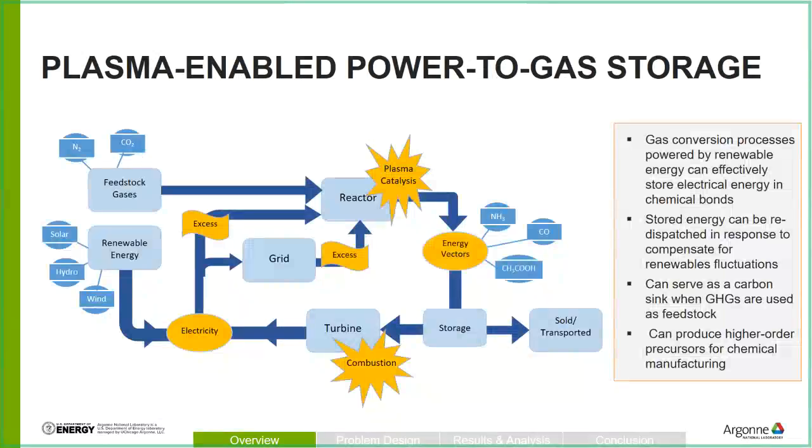So when there is more generation than needed, we can redirect the excess electricity to a power-to-gas conversion reactor where it provides the energy to generate plasma, which can help transform some primary feedstock into a higher value energy vector, like hydrogen or syngas. Now, this product gas can be reused to produce supplemental electricity when there is a deficit in the power supply from the renewable source. Alternatively, you can also use it as a precursor feedstock to a wide range of chemical manufacturing processes.